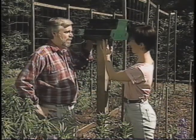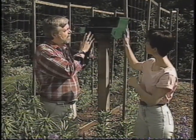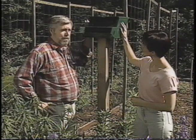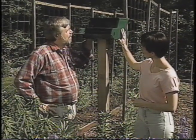Squirrels are the bane of all bird feeders. They can wipe out a bird feeder in about 20 minutes. They just love the bird seed, and so this is designed to keep them away. This will cost more, $30, $35. But you can buy them in the garden centers today, and they really certainly do the job.